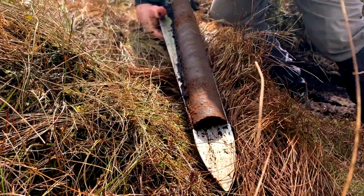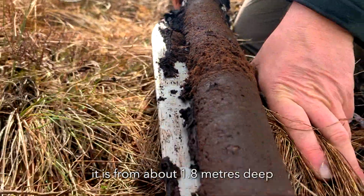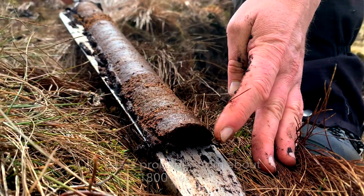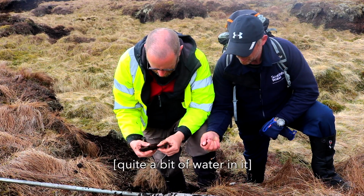Okay, and there we go. This is a peat core sample that we've just taken. We've probably taken a sample from about 1.8 metres deep, so you're actually taking a journey back through time. This is probably from about 1800 years ago, and at the top of the core here, you're probably looking about 1500 years ago. Quite a bit of water in it.